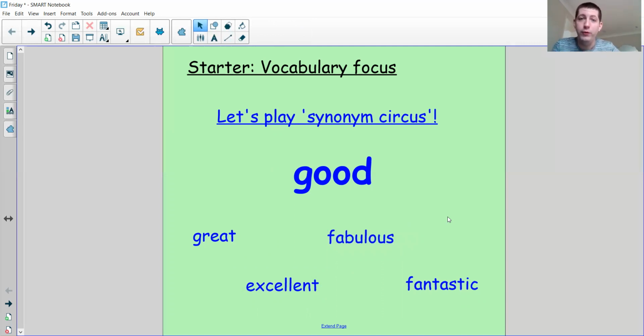Maybe you came up with all 4. If you came up with some other words that mean the same as good, maybe you could hang on to them and use them in some of your work today. Rather than using the word good lots, you could use some different words that mean the same as good to vary your vocabulary and make it more interesting for the reader.